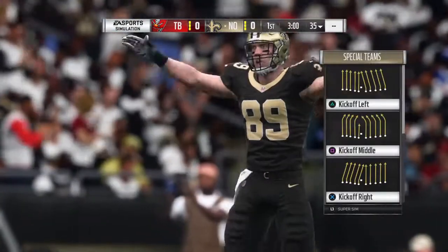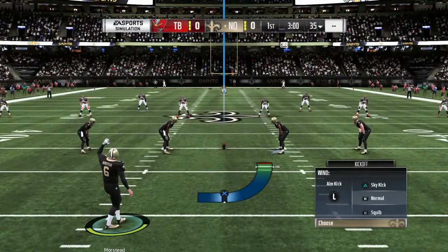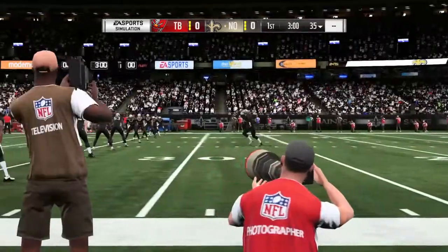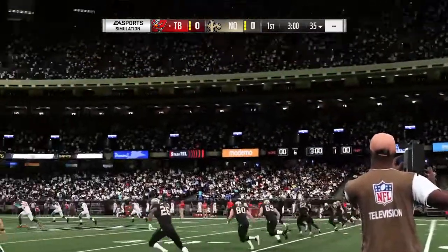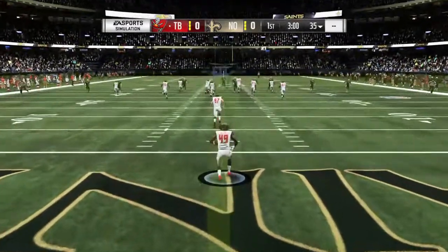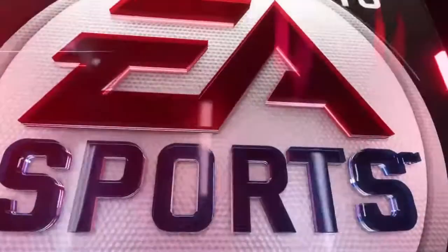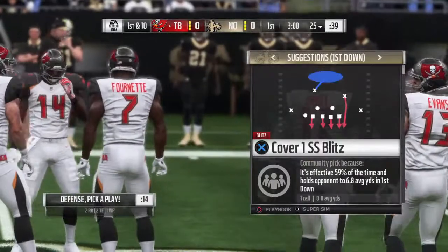There's a look inside the iconic Mercedes-Benz Superdome in downtown New Orleans. Today, we've got an NFC South matchup between the Tampa Bay Buccaneers and the New Orleans Saints. That's fielded in the end zone, and no run back here. This will be a touchback, and it comes out to the 25-yard line.